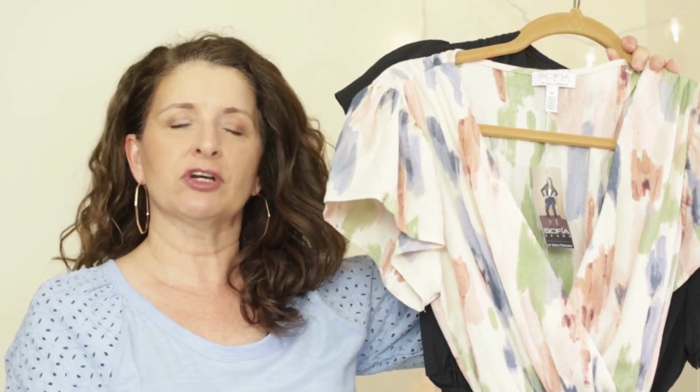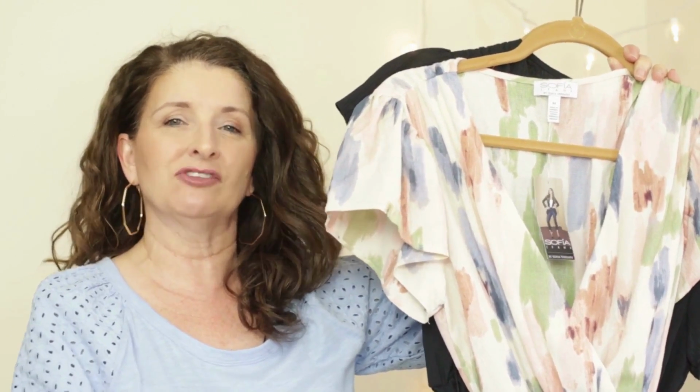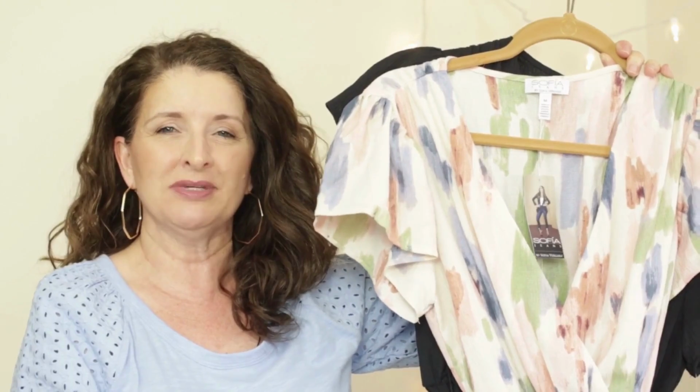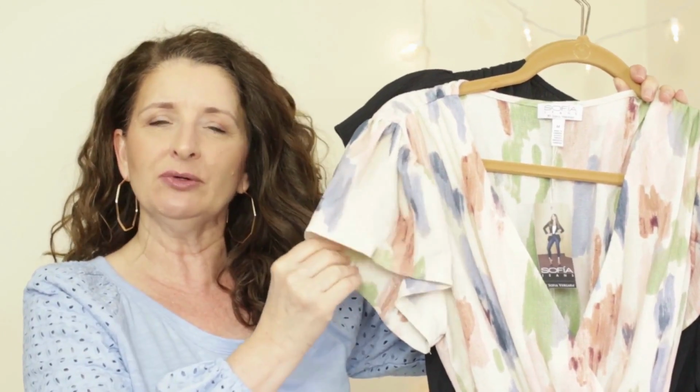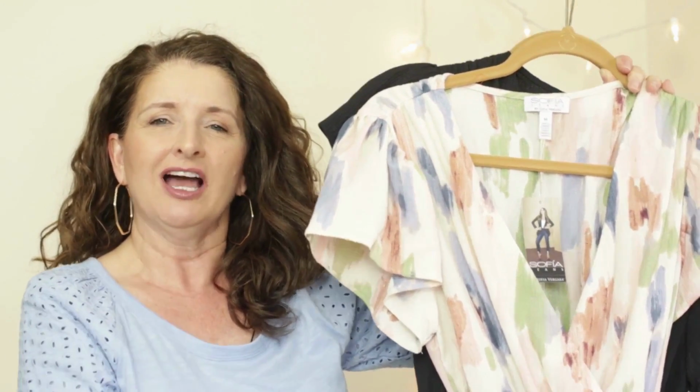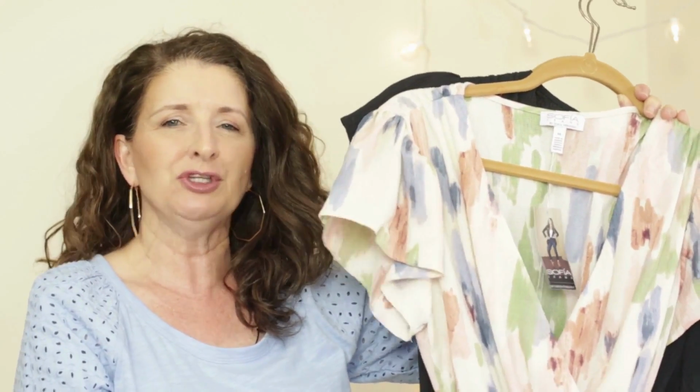Now, even though this dress has some of the same elements as the previous one that was a fail for me, I feel like, and again, this is just my opinion, this one looks more sophisticated. So even though it has the flutter sleeves, even though it has a little bit of a flounce, I feel like this one is made more for a woman's body. The fabric on this one, by the way, is very unique. You're either going to love it or hate it.